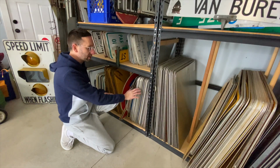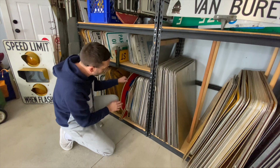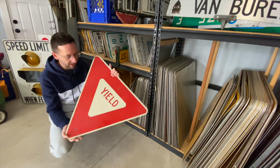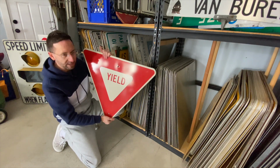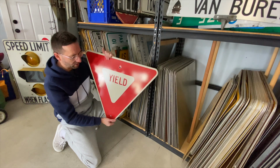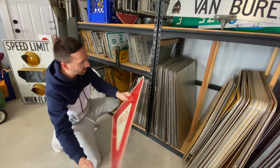I'm going to start flipping through this section first because I know I have some stop signs right in here. Again, we're looking for red or green signs. Here's your everyday modern yield sign. Nothing special about him, just he's neat. I'm going to pull him out just in case I need something to help fill up the wall. And I always try to find things that are different shapes and sizes. Triangle shape, that's the only shape that's unique for a yield sign. I'm going to pull him out.